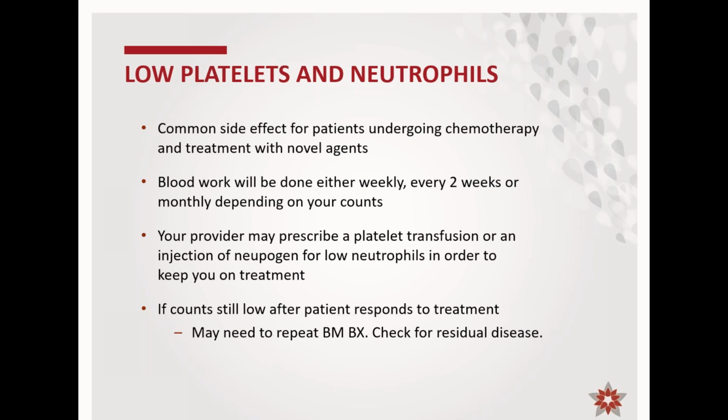And then Neupogen, we can give Neupogen to help increase your neutrophil levels. And again, we typically don't give that drug. That's an injection, and it's quite expensive. So we typically don't give that one unless your neutrophils drop below 0.5. That's the threshold we usually use. And it differs. There might be different reasons why we might let it go lower or make sure that it stays higher.